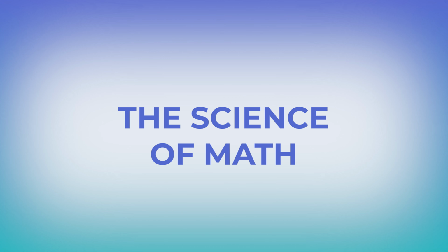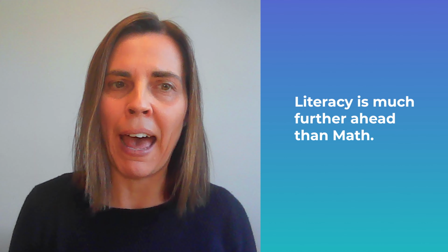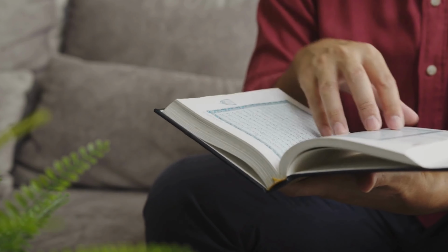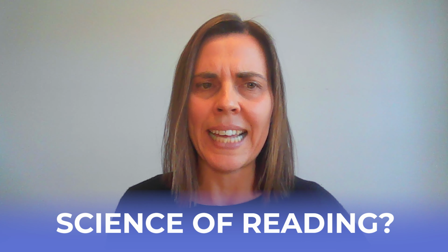Let's get into it. You may have heard of the science of reading. Now let's talk the science of math. I like to start these discussions with what we know about literacy, then parallel it to math for two reasons. First, literacy is much farther ahead than math in terms of research and development of what effective instruction is. Second, most people are much more familiar and comfortable with reading than they are with math. So for both these reasons, starting with literacy gives us a helpful foundation for understanding what effective math instruction might be. So what is the science of reading?